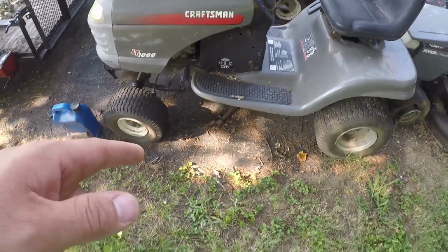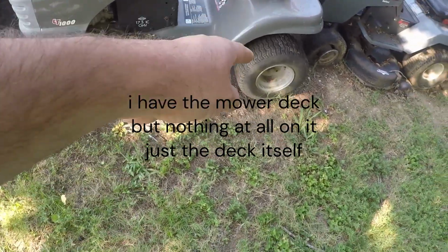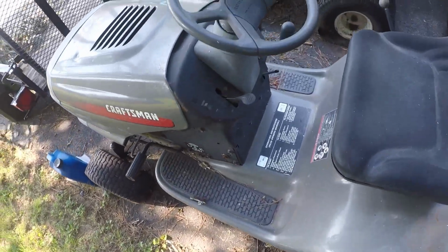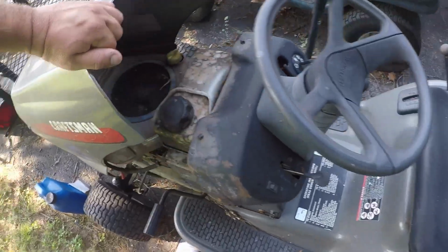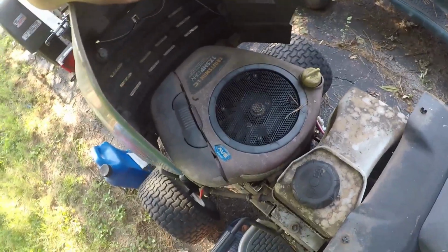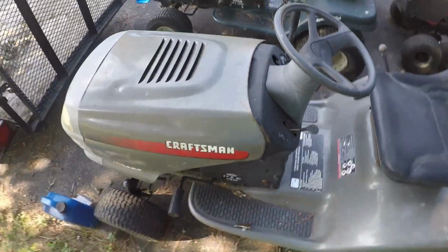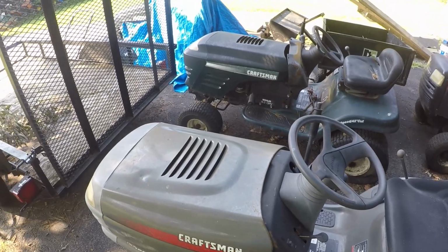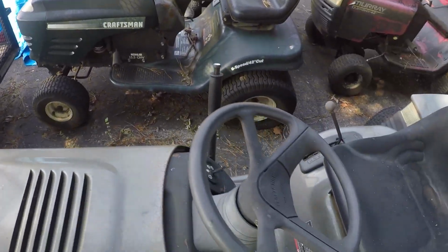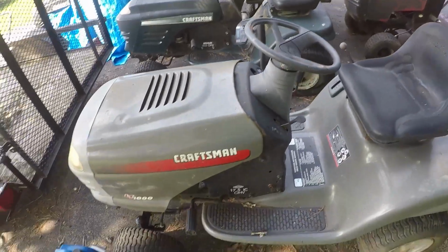I think the guy said he tried to put the deck on this one. Those tires look like they hold air, those tires don't. You know, it's got a key. It's got a Briggs engine on it. We'll have to see if we can get this going. I got a key. That one's got a 15.5 Kohler engine on it. Looks like the front tires are holding air. The back tires, they're shot there.